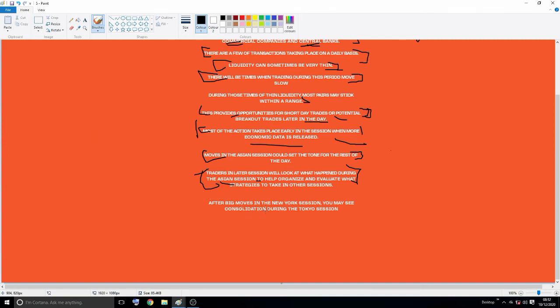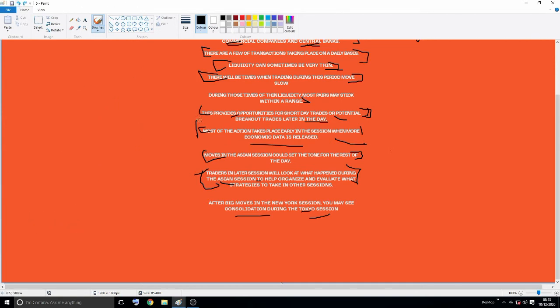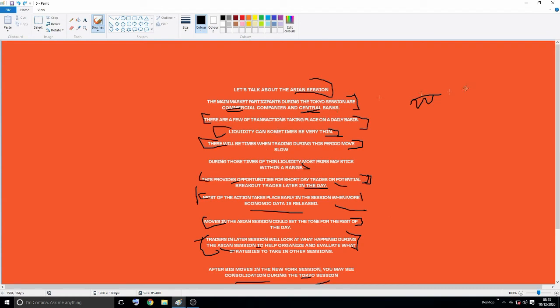After big moves in the New York session, you may see consolidation during Tokyo or Asian session. So these are the big moves, and this is consolidation. You can make money with this kind of moves. It's hard to make money with this kind of a move. So basically the Asian session doesn't move that much.